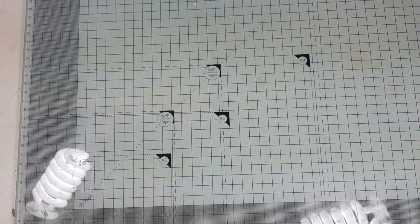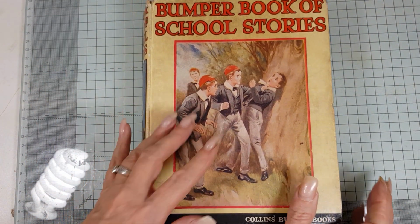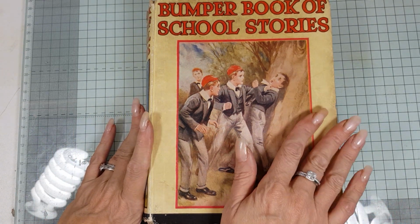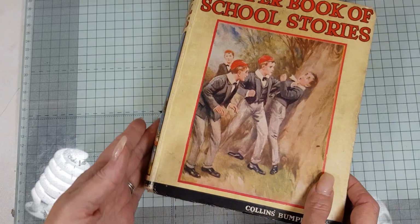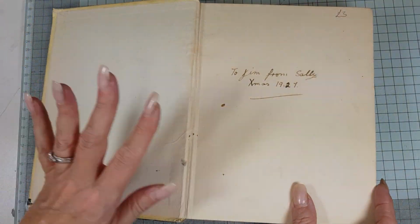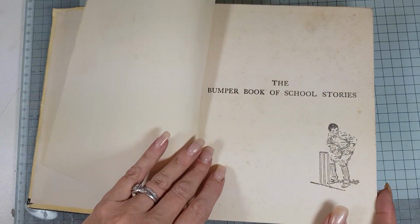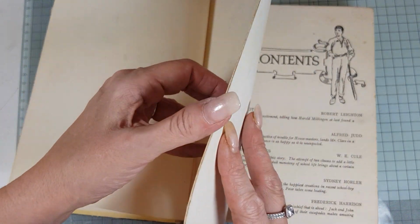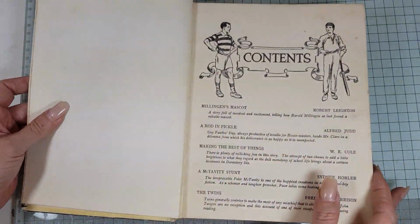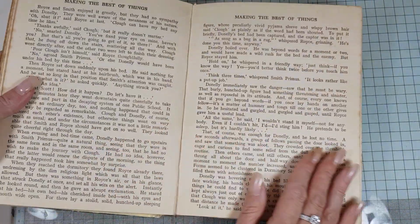Okay, now this book wasn't for the subject matter. This is called The Bumper Book of School Stories, but I'll tell you exactly why I bought this book. Now, it was £2, but old book, 1927. I don't think that's the date of it, but it was given to someone in 1927. So it is a lovely old book.